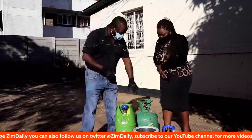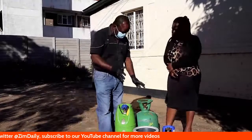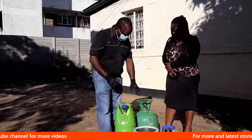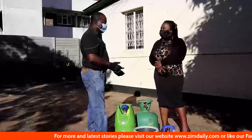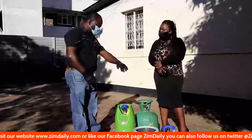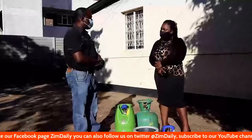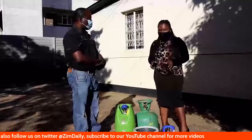Excellent. The other thing, for maintenance sake, it's always good. We see a lot of bottles coming into filling places, and you find it's grease and everything. It's always good now and again to give it a wipe with some dishwashing liquid and a cloth. Just wipe it around and maintain your bottle and keep it good and tidy. Excellent. Kenny, thank you so much for coming today to give us this live demonstration of what we'll be talking about when we talk of cylinders.